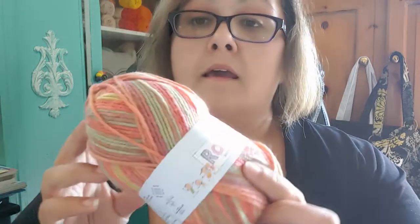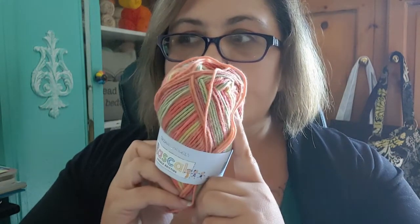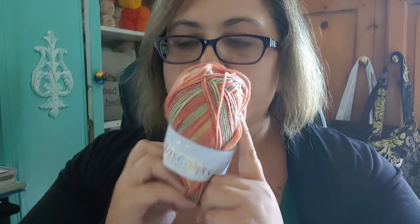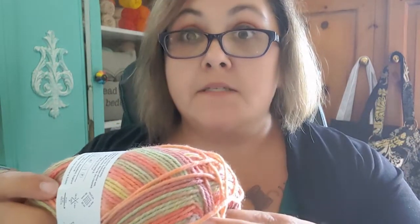And I am in love with this. It's so playful. I could have sworn there was a name on here for the color, but I could have been wrong. This reminds me of, I want to say Sweet Tarts, but that's not it. Bottle caps.